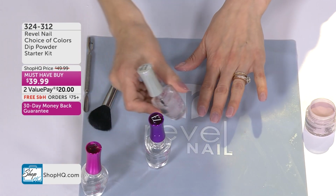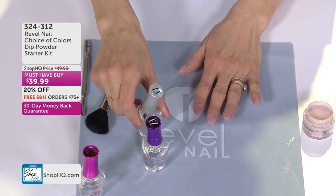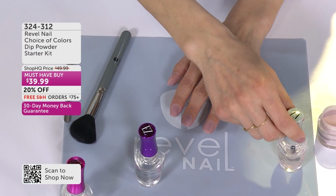Okay, so next you're going to go to bottle 2. This is the activator, and it's like the consistency of water. This is just hardening what we just did.